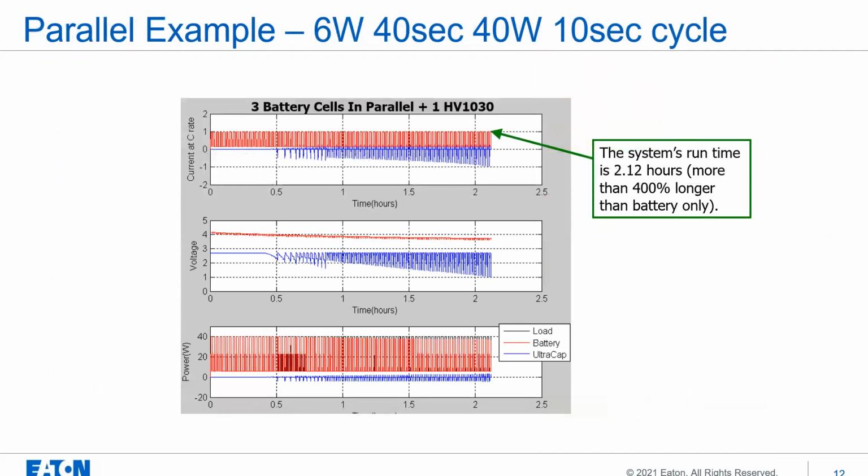This is an example of a case we took, just an example where there's a 6-watt constant or average power on the system for 40 seconds, and then there's a 40-watt pulse for 10 seconds. And this is where we see types of load profiles where supercapacitors can bring a lot of value. So we're going to limit, in this case, the battery current. And so originally it was just 3 battery cells in parallel, and it could support the full current of the system for about half an hour.